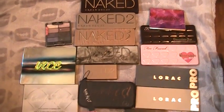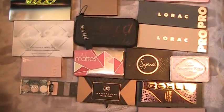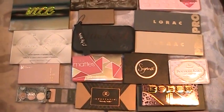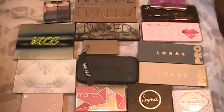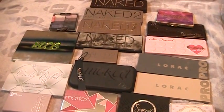This is what my palette collection looks like if I get rid of the ones that I was on the fence about. Not too bad. It's not great, but it's not too bad. I'm not super happy with how I did. I think I could have done a little bit better.